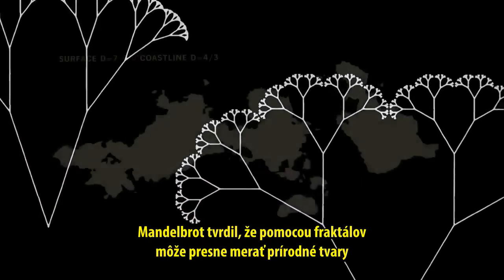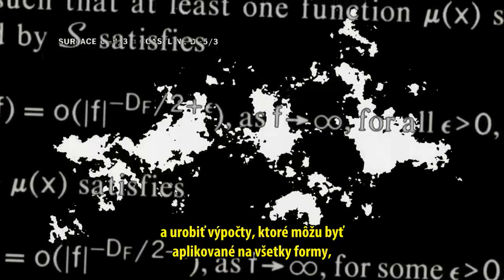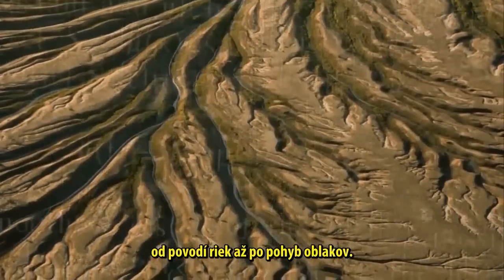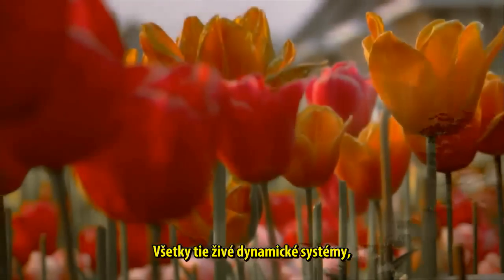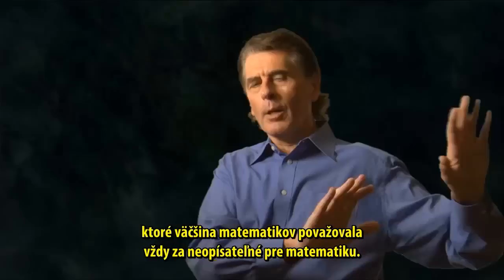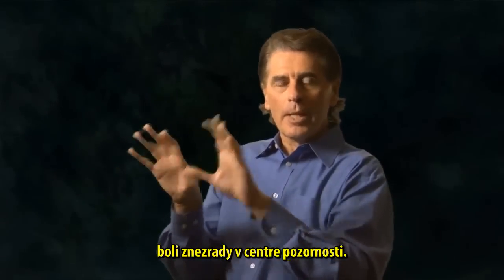Mandelbrot argued that with fractals, he could precisely measure natural shapes and make calculations that could be applied to all kinds of formations, from the drainage patterns of rivers to the movements of clouds. So this domain of growing living systems, which I, along with most other mathematicians, had always regarded as pretty well off limits for mathematics and certainly off limits for geometry, suddenly was center stage.